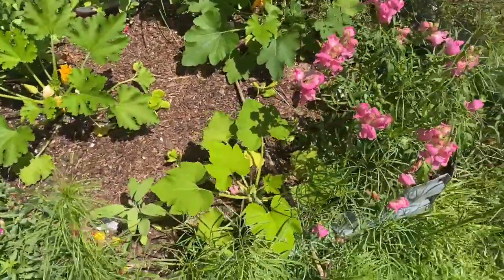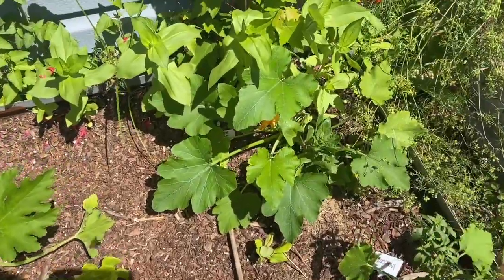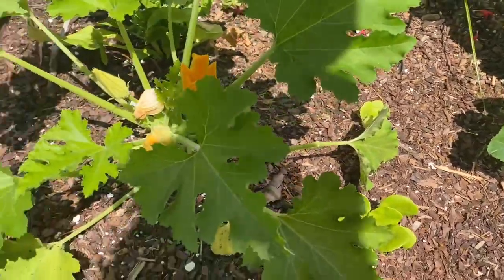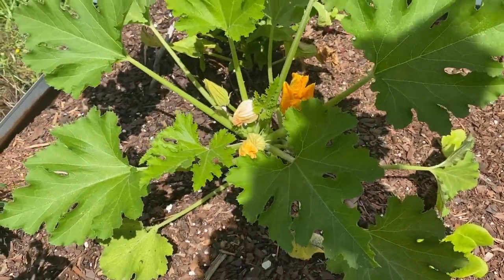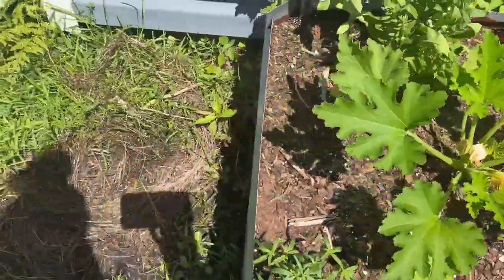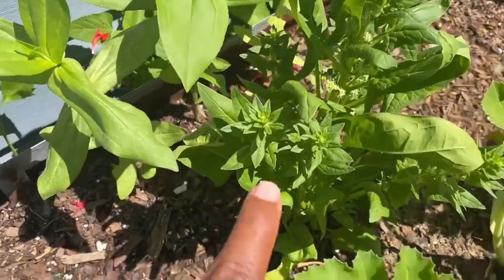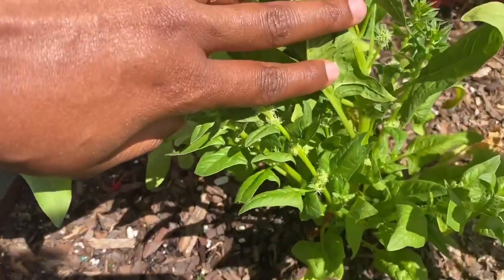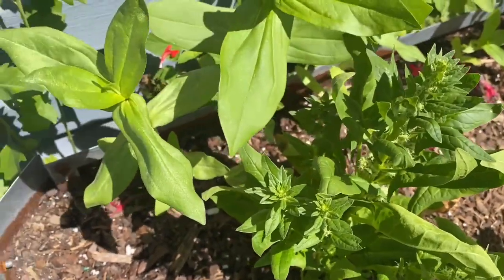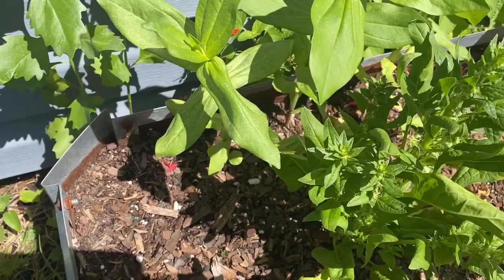Let's see, our next box, snapdragons. We've got some blooms on our zucchini plants and our spaghetti squash over here. Our spinach has gone to seed, or excuse me, it's bolted. It's on the way to going to seed. So this is what the bolted spinach looks like. And it will flower, and I will be able to save seeds for growing spinach next year.